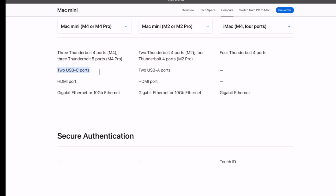And then there are those 2 front USB-C ports, like I showed earlier, instead of having 2 USB-A ports, which I think is the right move. We're going to USB-C and everything right now. USB-A can be dead for all I care.